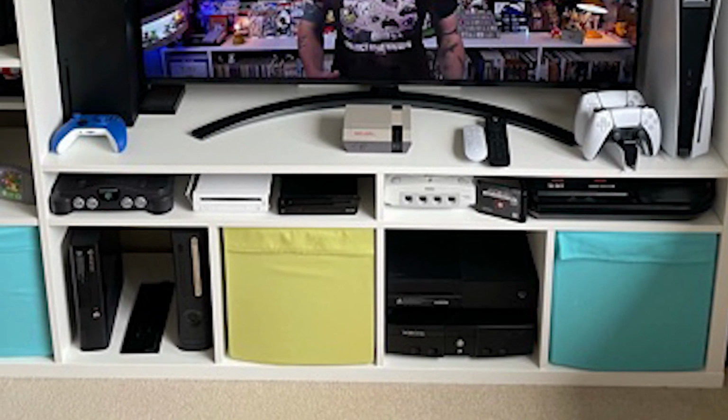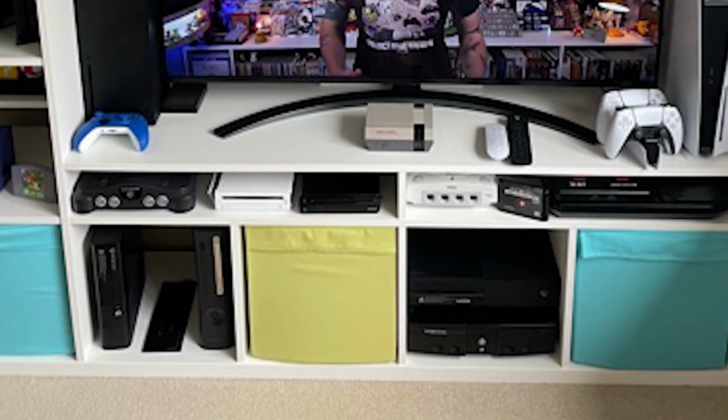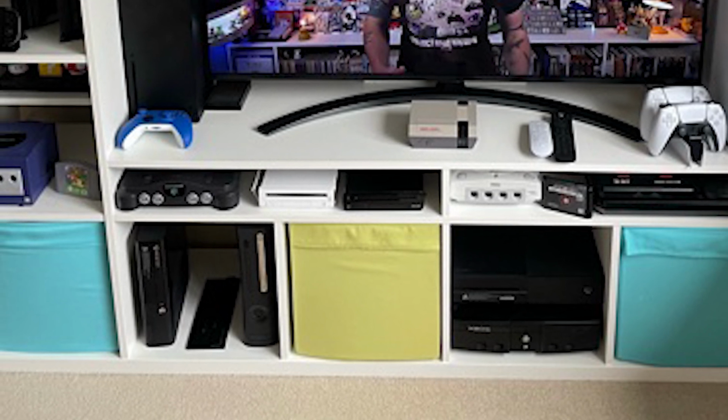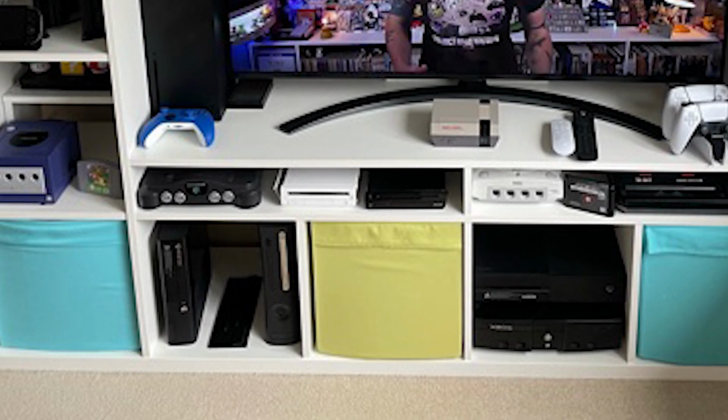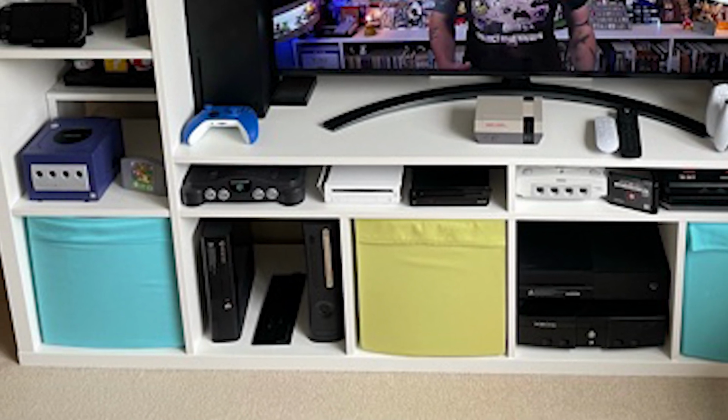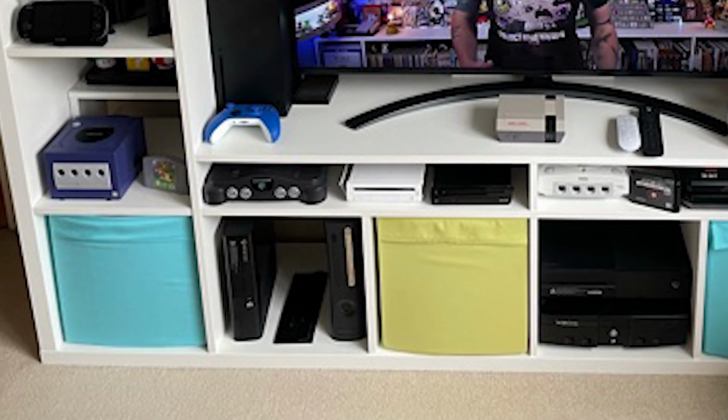They also have some of these fabric cubes, which are really good for this kind of TV stand, because they allow you to hide some stuff. Put some controllers in there, some extra cordage, these cameras that come with stuff, you put them all inside these boxes and they're out of sight, out of mind. You don't have to worry about them kind of messing up the visuals of your space.